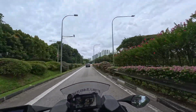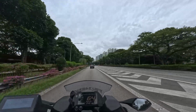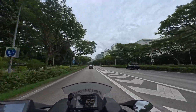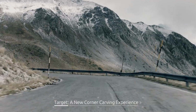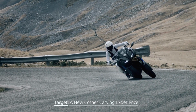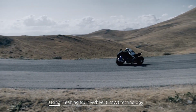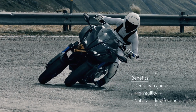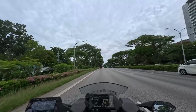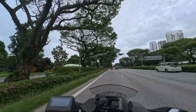And basically what they've done is to create a design, create a machine that leans, steers and handles like a motorcycle, and then give it 80% more grip. Now just think about that for a moment. 80% more grip is a very, very big deal.